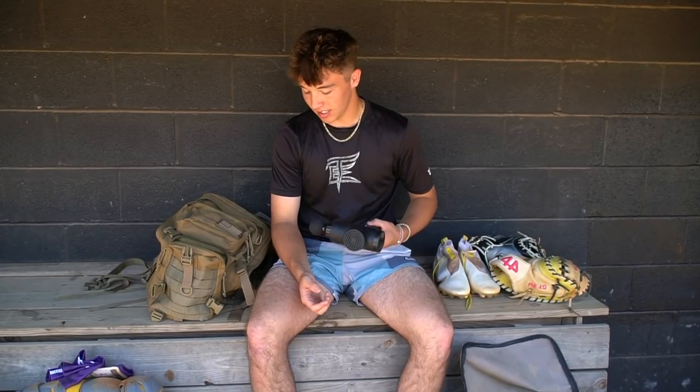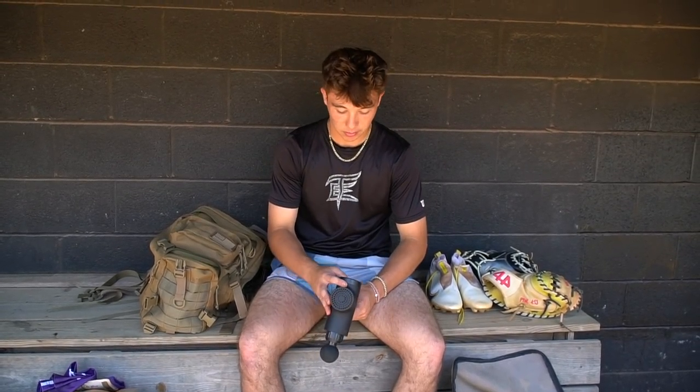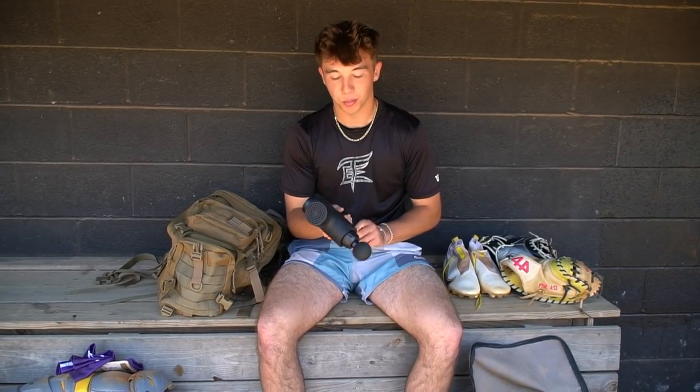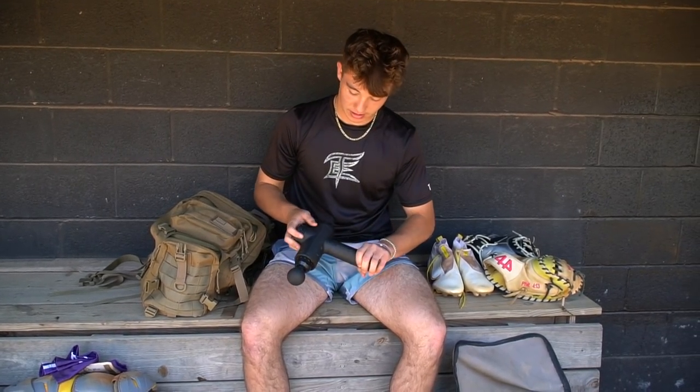I actually struggled with arm problems this high school season. Being able to sit in between innings or while I'm not hitting, just going on my arm with the massage gun really helped a lot. This is probably one of the best purchases that I've ever made. A little pricey, but I feel like it's definitely worth it.